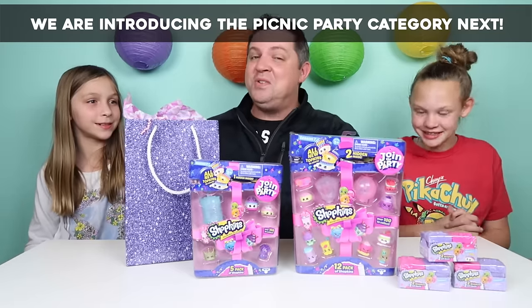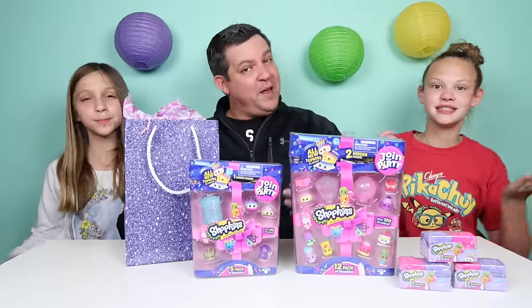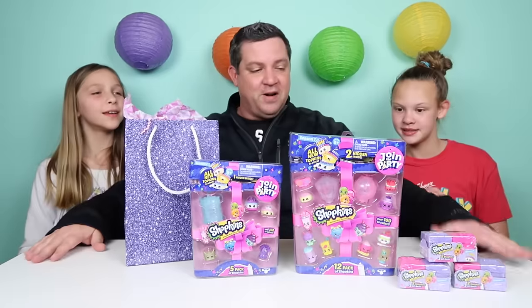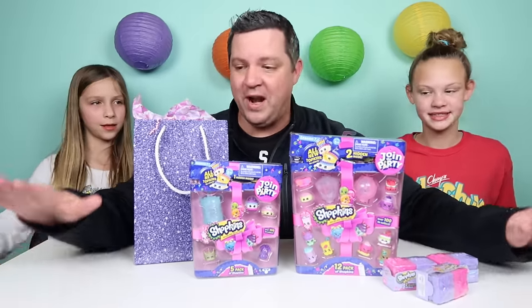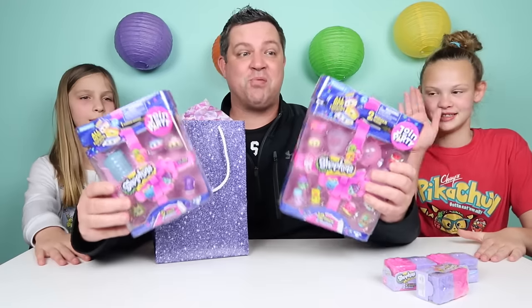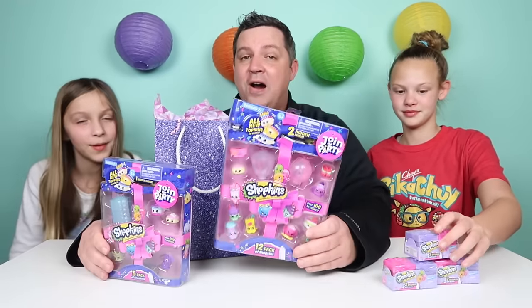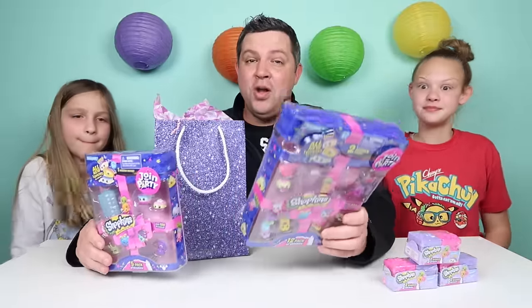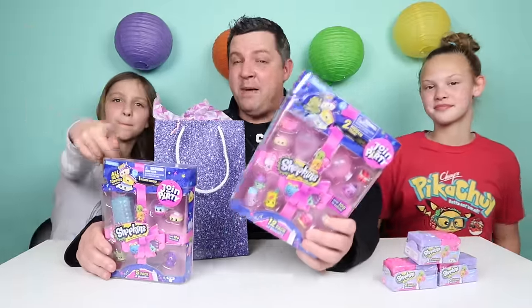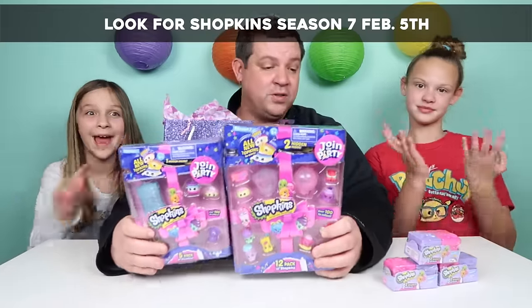We are inviting you to join the party, and the Greer Girls are hosting a picnic party, okay? So we got rid of the picnic table, tablecloth, because we wanted a white table to show off all these bright colors. Okay, so if you haven't guessed it yet, there is a party going on. There's a major Shopkins party, and you are invited February the 5th. You are invited to start picking yours up from your stores.